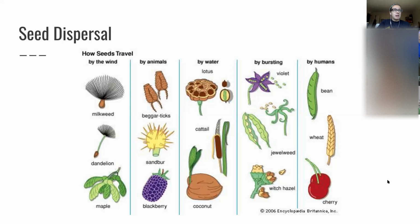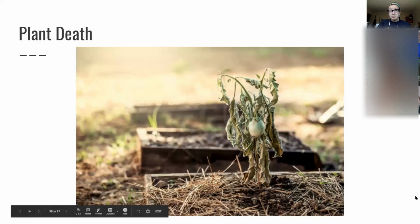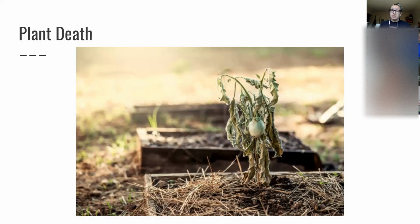So once that all happens, unfortunately, usually the plant ends up dying after it's dispersed its seeds. But if you think about it, now that cycle can start over again, right?